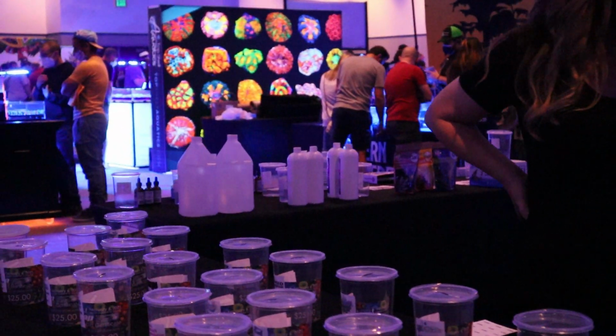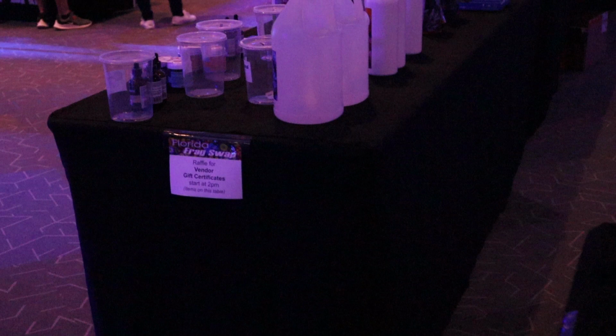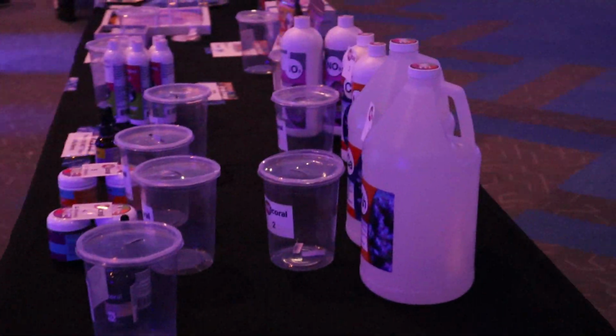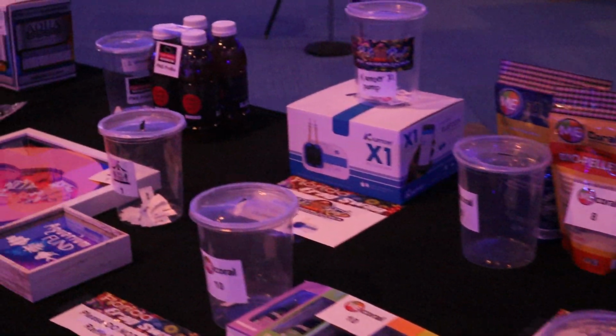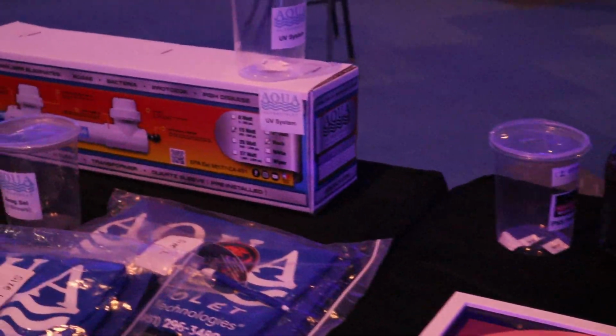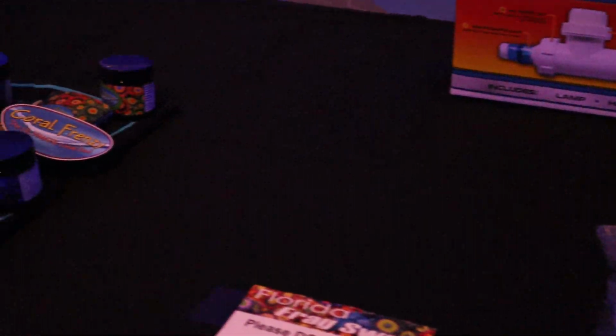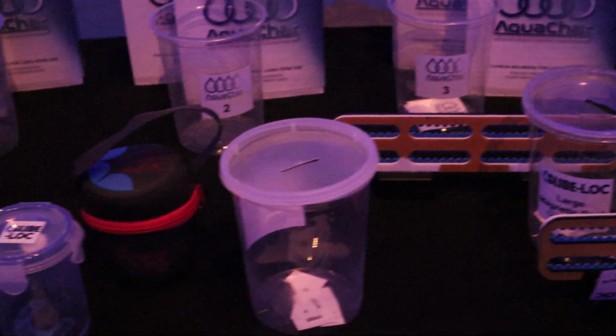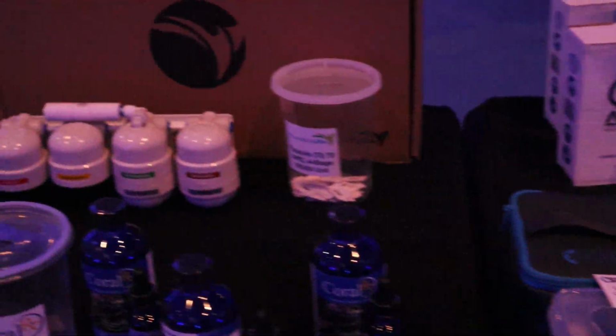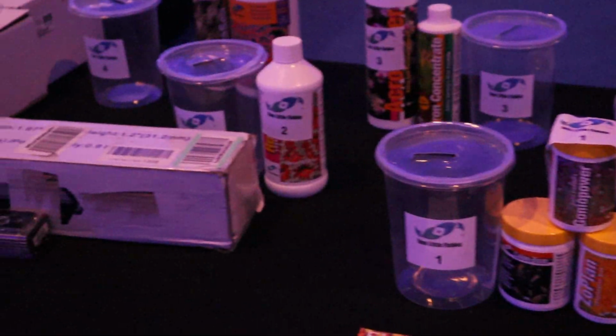Here goes the raffle table, and I will say that for this show the raffles have come up. There were a lot more items available, a lot of decent items that I saw a ton of tickets on. I think we had a few items from Neptune Apex. There goes the slide lock. They came through with a few things.